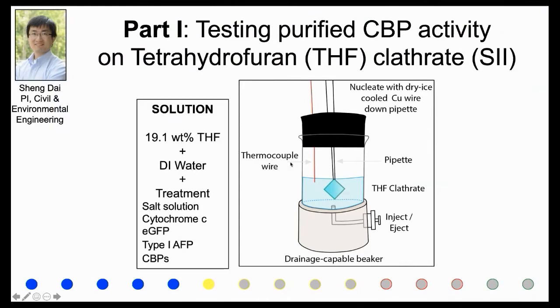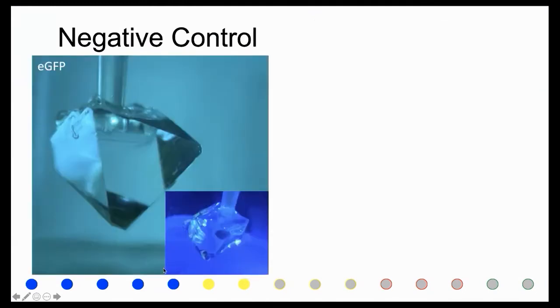And so we used different treatments. We used negative controls, including eGFP by itself, that green fluorescent protein, as a negative control. We also used type 1 AFP as a positive control. And we tested several of the CBPs, or clathrate binding proteins, putative at this point.